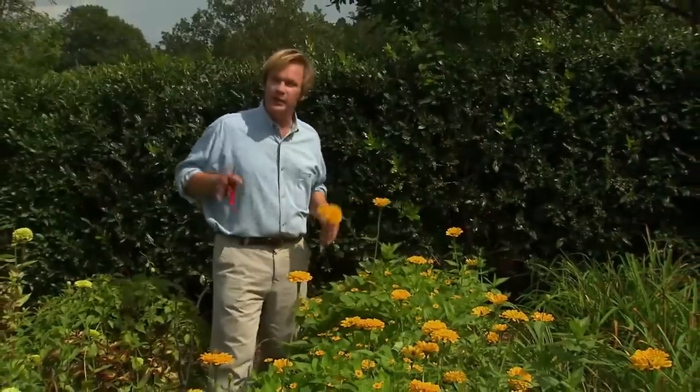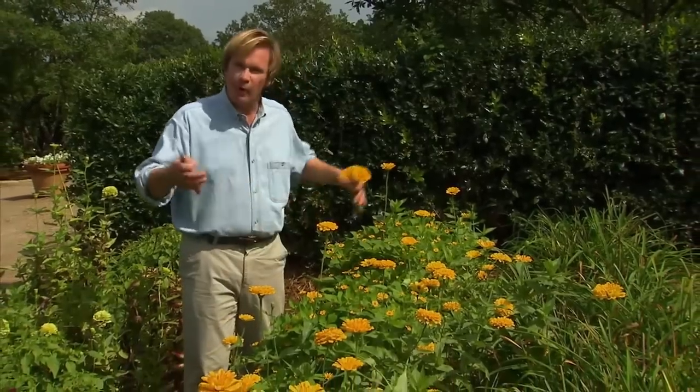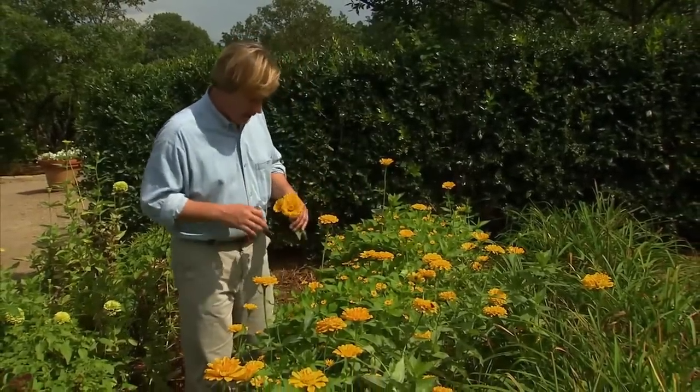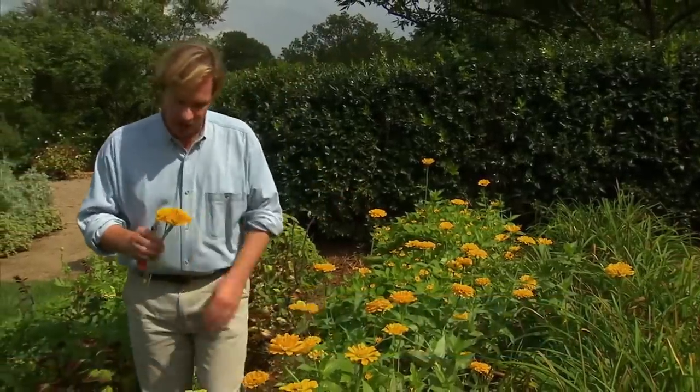I'm always looking for ways to bring the garden indoors, and one of the simplest ways, and I think most effective, is to just cut a bouquet of flowers. That's what I'm doing here. Just look at these zinnias. This is a variety called Canary. Wonder where it got its name, huh? Look at that gorgeous color.